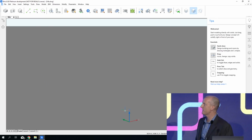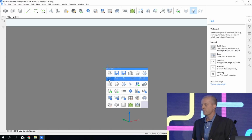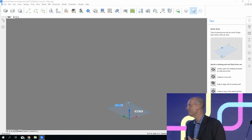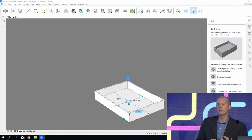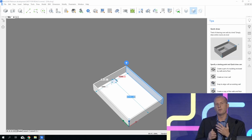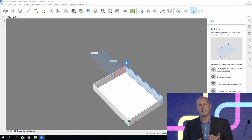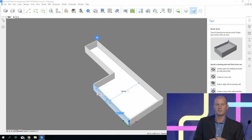Let's get started from a blank screen. We'll activate Quick Draw, which, as you'll see, will forever change how you go about approaching BIM. With a few inputs, not only has Jacob created a slab, but also a slab and four walls. Quick Draw remains active, and so by highlighting a side or an edge on that space, we can add a dimension and change that from a single space to an L-shaped space.